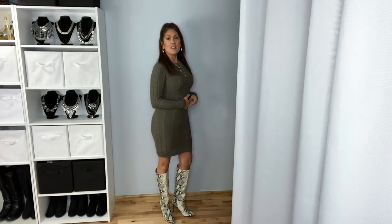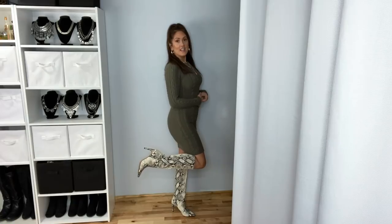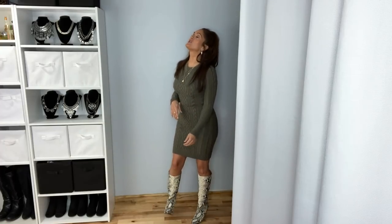And for reference, you guys, I am 5'4", 5 feet, 4 inches tall. And I'm short-waisted and I have longer legs. My legs are longer than the rest of my body, if that gives you any idea as to sizing. And I've got the other pair of snake print boots, the same as the other brown ones. I love these so much. They are super, super, super comfortable.